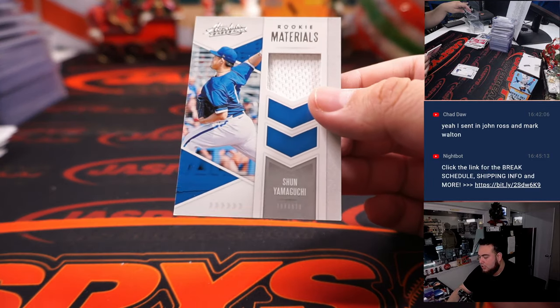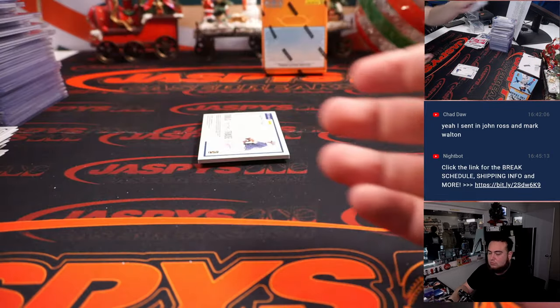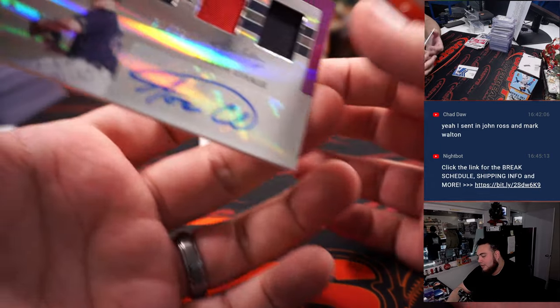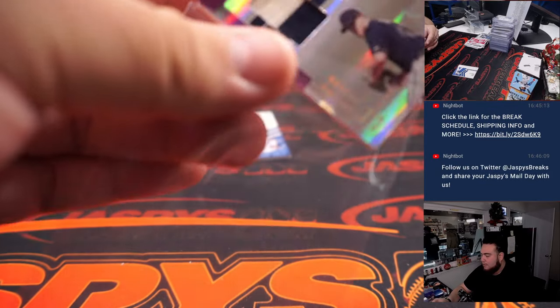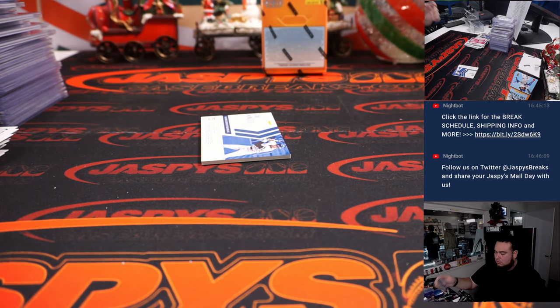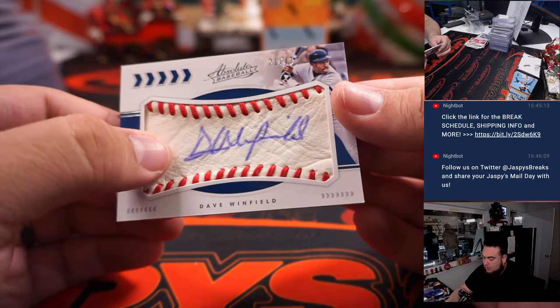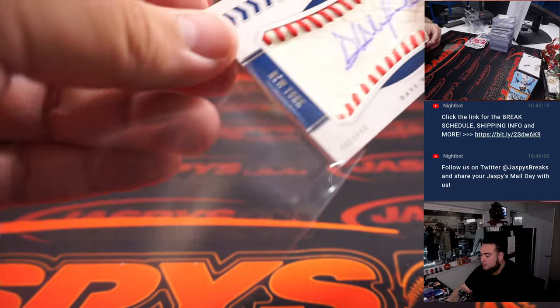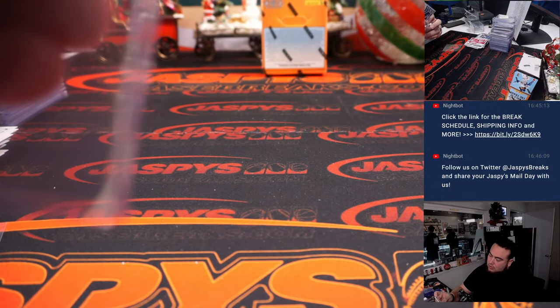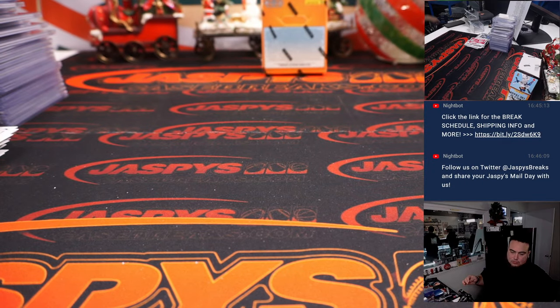Mondesi. Shun Yamaguchi for Toronto. Aaron Savelle /25. And Dave Winfield. Nice. Look at that. Even try to use like a holder ball. It's a 43. And that is a New York Yankees edition. Going to Michael. Alright guys, down to the last box. Here we go.